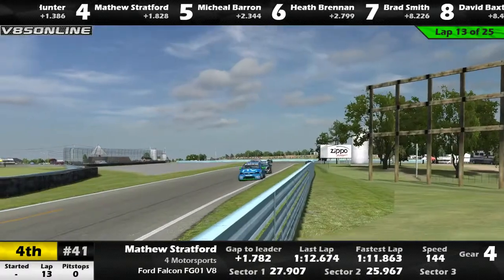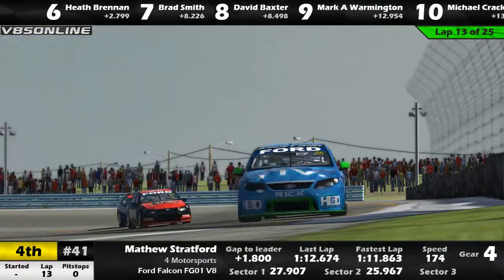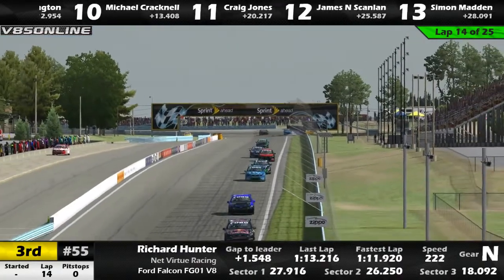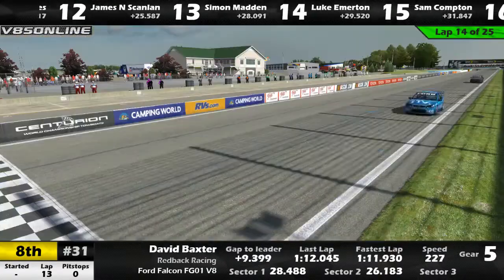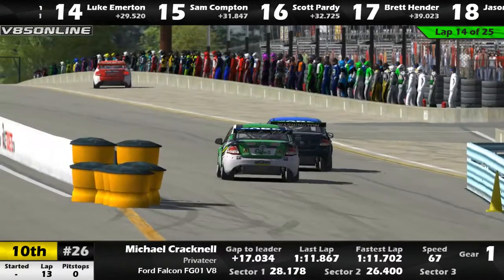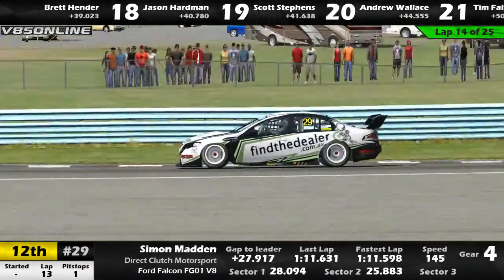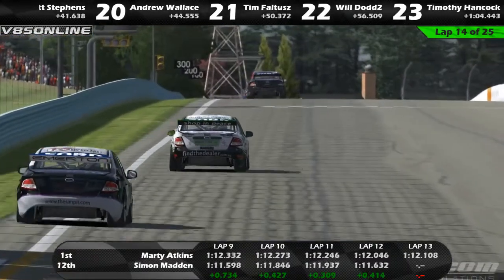And so as we come to the halfway point of this second development race of the new V8 Supercar Online Premier season, Marty Atkins leads from Matt Morris, Richard Hunter, Matthew Stratford, Michael Barron in the top 5. We've also got Heath Brennan, Brad Smith, David Baxter, Mark Warmington and Michael Cracknell being the top 10. But this order is a little bit shuffled due to pit stops because we're watching Simon Madden as well. He's now 28 seconds behind race leader Marty Atkins. Madden is definitely clawing that gap back just little by little. It'll be very interesting to see where he sits after the pit stop cycle is complete.